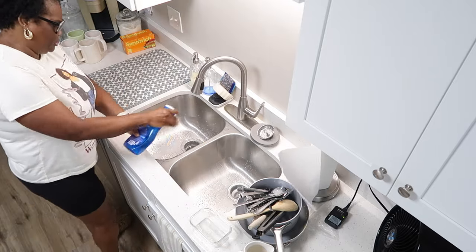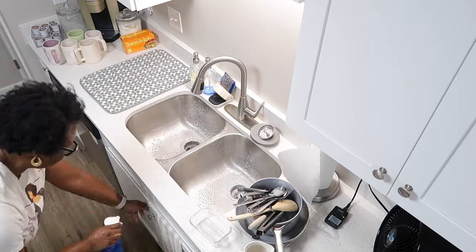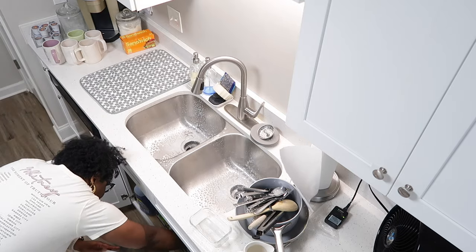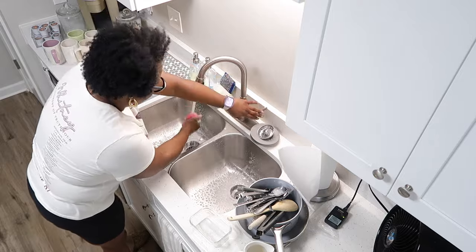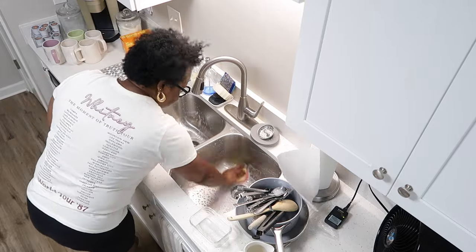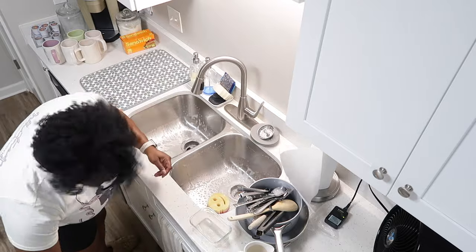Okay, so y'all, I did take the Dawn Power Wash. I'm so sorry, y'all. My throat is bothering me, so I may sound a little hoarse. Anyway, I did take the Dawn Power Wash to spray in the sink to get the sink cleaned out before I start to clean the dishes.